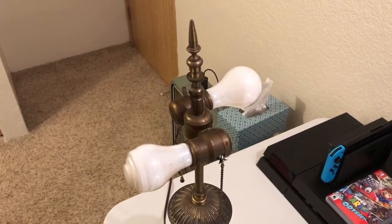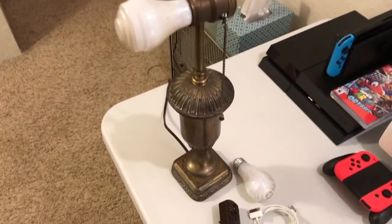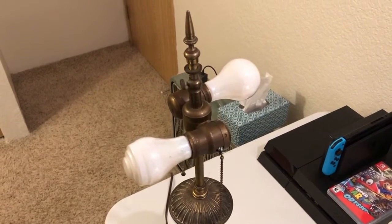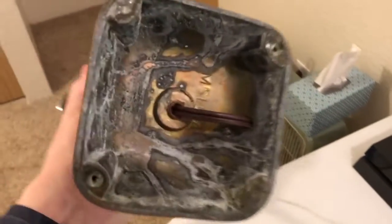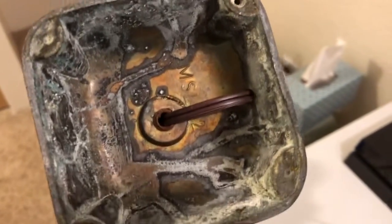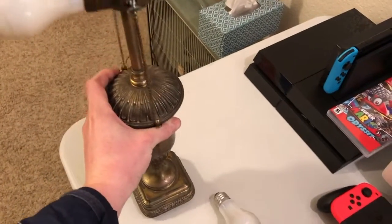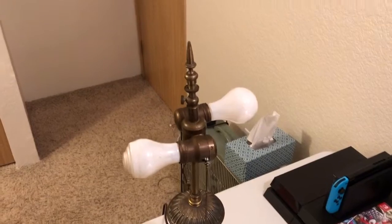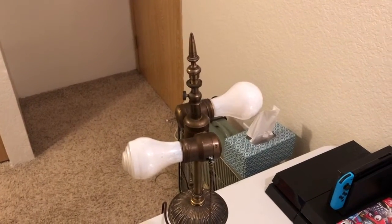So here's a lamp that I picked up at the St. Vinny's. It's pretty cool. It is made by the Mutual Sunset Lamp Company. MSLC is what it says at the bottom of the lamp itself, which we can take a look at there. And it's model 29. And apparently it's a pretty well-known company for these older lamps. It doesn't have a shade, and it didn't come with one, so I'll have to look around for a shade.